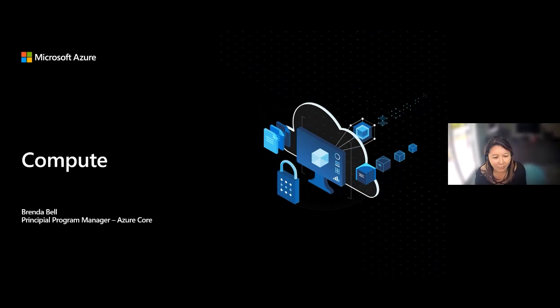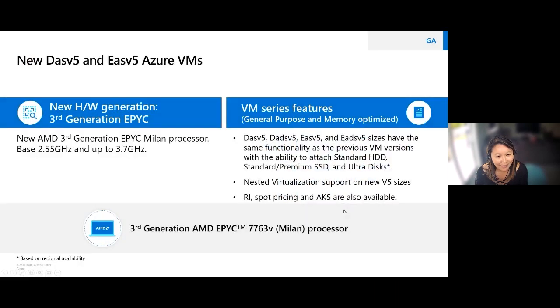Hey, thank you, Evan. I'm Brenda Bell, Program Manager of the Azure Core Compute Platform team. Today, I'm excited to introduce you to two new virtual machine series, a general purpose and a memory optimized VM family. This new VM family is based on the latest AMD EPYC Milan processor.